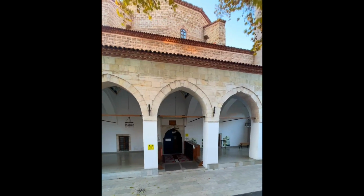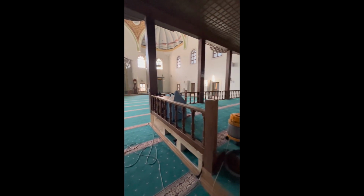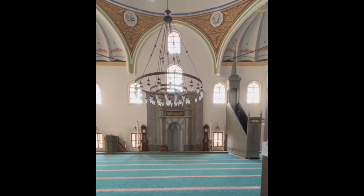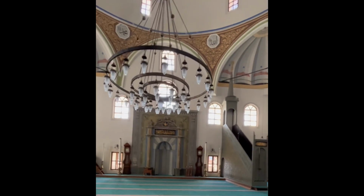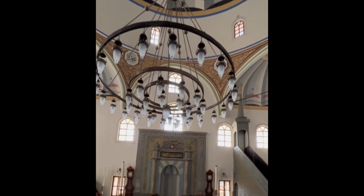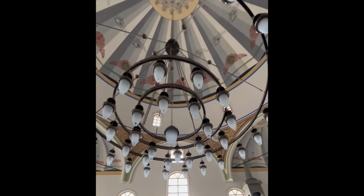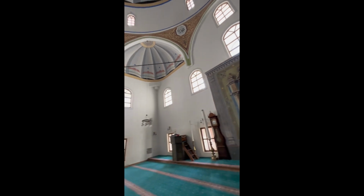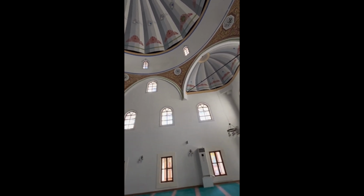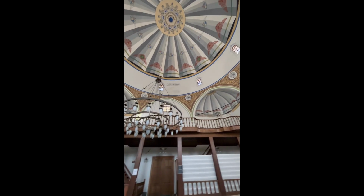Let me briefly show you the inside of the mosque. The door was open and it is not time for any prayers, so the mosque is completely empty. But it does not matter, it always feels peaceful to be inside any mosque. In fact, in any prayer place, it feels so peaceful. Let me focus my camera on the ceiling so that you can appreciate the design on the ceilings.